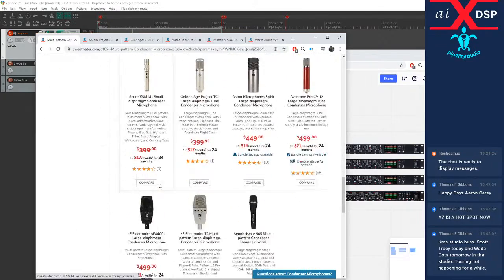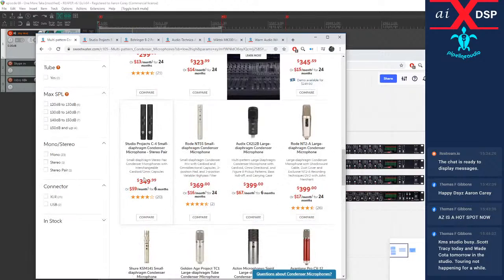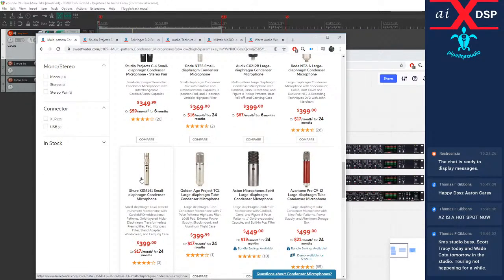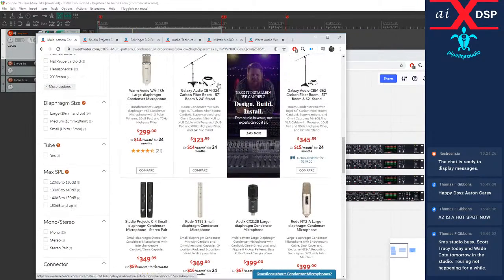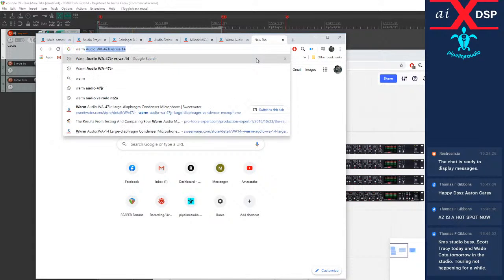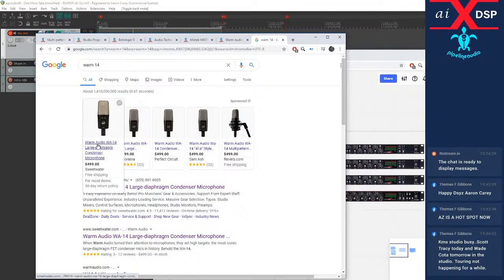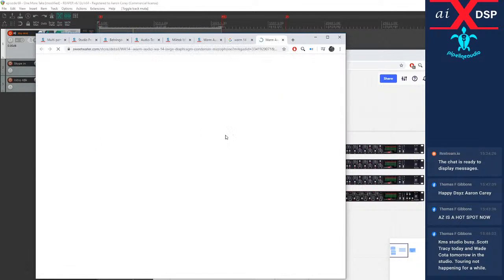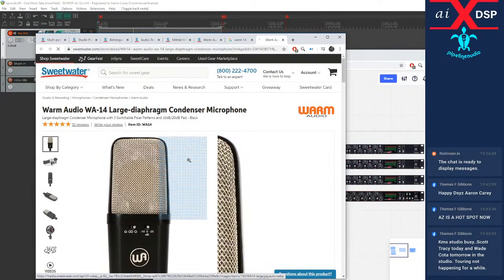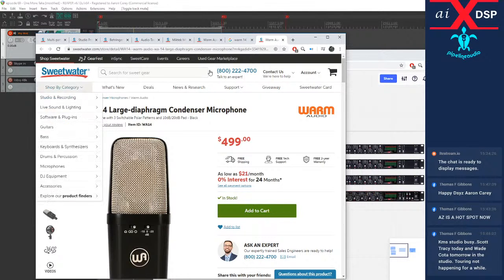In fact, to compete with the Warm, where is it? The Warm WA14, I think it's called, is multi-pattern. Hold on. Warm 14. Yeah, I don't know why this isn't showing up in the Sweetwater thing. Oh, it's $500. Maybe that's why. It's like their version of the 414. But they put the capsule in a place that I don't really like.